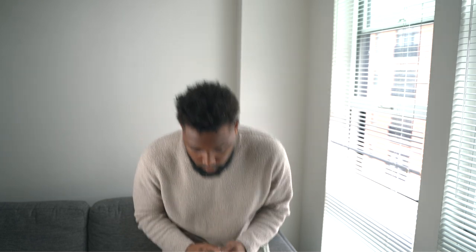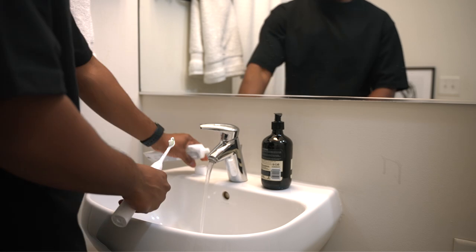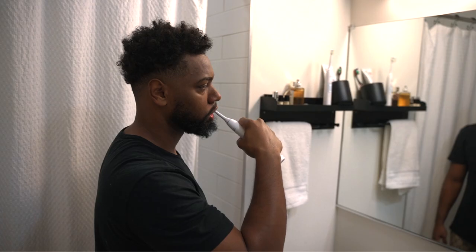Working from the comfort of my home has been a major plus the past few years, but I notice that I'm much less productive throughout the day when I don't have a morning routine and just roll out of bed and hop on the computer. The first thing I do in the morning is brush my teeth, which is how most people start their day, or at least I hope they do.